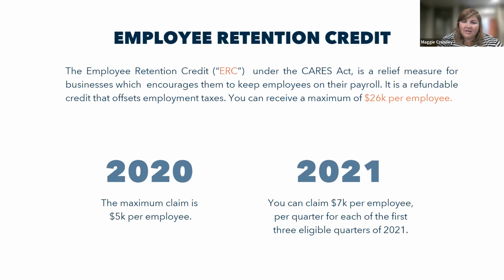There were a lot of rules that changed during 2020 and 2021. So we always advise that if you looked at it in the beginning of the pandemic and then you didn't look again because you didn't think it was applicable to you, it's advantageous to take a second look because things changed, and why not? Even if there's 30, 40, 50K on the table, scoop it up.